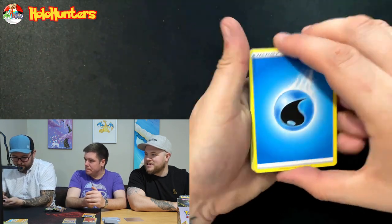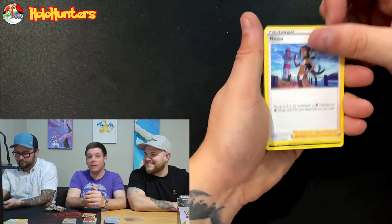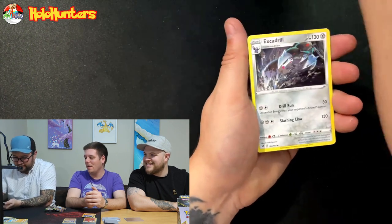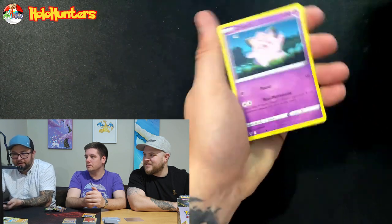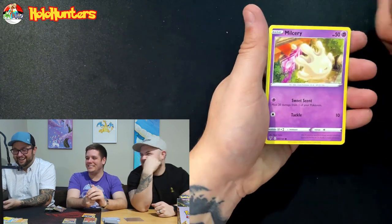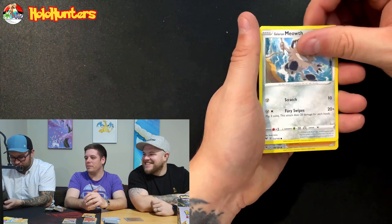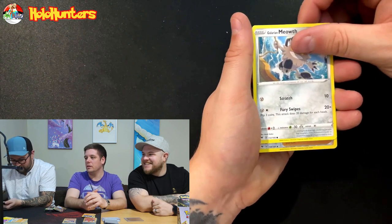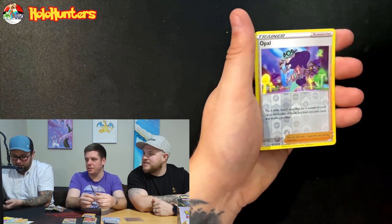All the energy. Nessa again. Hello, Nessa. Corkorok, Exedrill, Pineco, Clefairy, Clefairy. So he makes it dance. He's dancing it. Galarian Meowth. Here's our first reverse holo, and it looks like it's an uncommon. Oh sweet. Okay. Nice! Trainer reverse. Behind trainer.